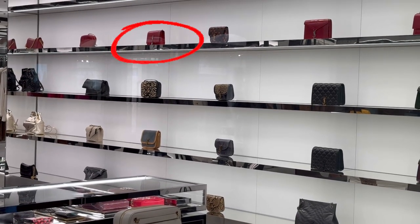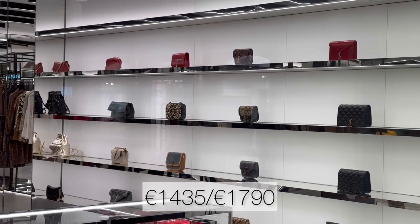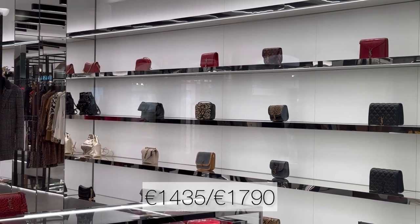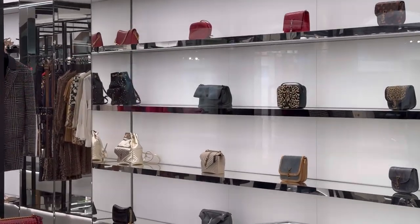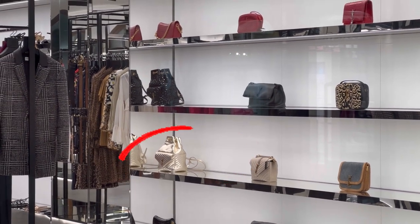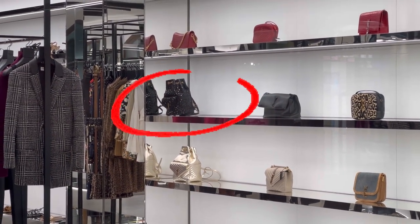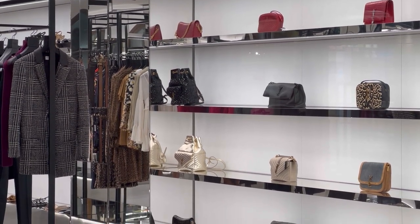There's also the classic Kate with tassel in red and silver, priced at $1,435 from $1,790. And then a few more bags that I noticed were new were these College style backpacks, one in gold and one in black sequins. No clue about the price because I believe they've been discontinued.